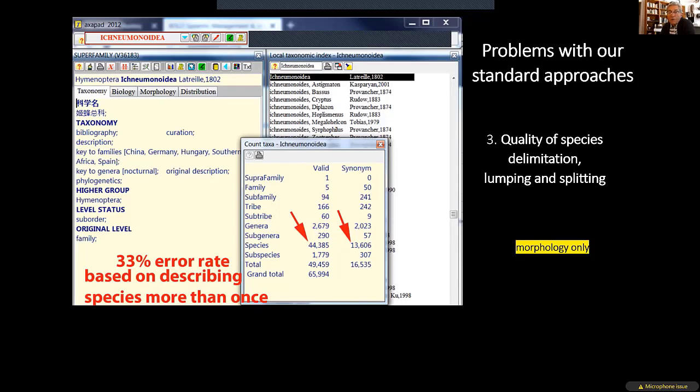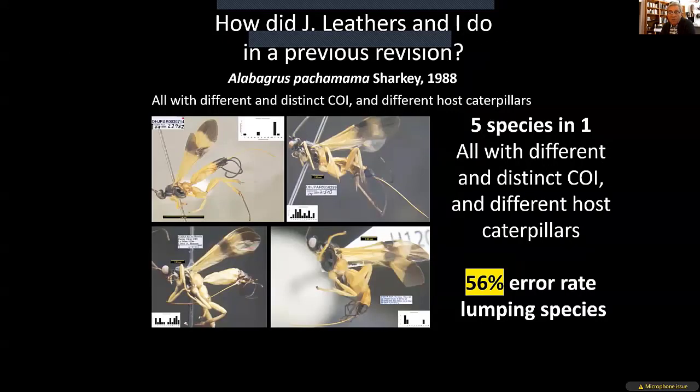If we were to add the number of lumped species concepts to the number of synonym mistakes, many more than half of our species concepts in Ichneumonoidea are wrong. So we've described, what, 3% of the world's fauna, and more than 50% of those are wrong. We definitely have to change our approach. The only saving grace is that many species are described from a single specimen. Unfortunately, as we add specimens to our species concepts over time, it will only make the matter worse.